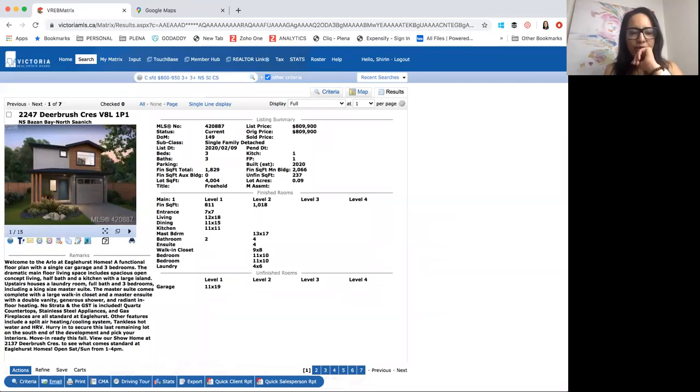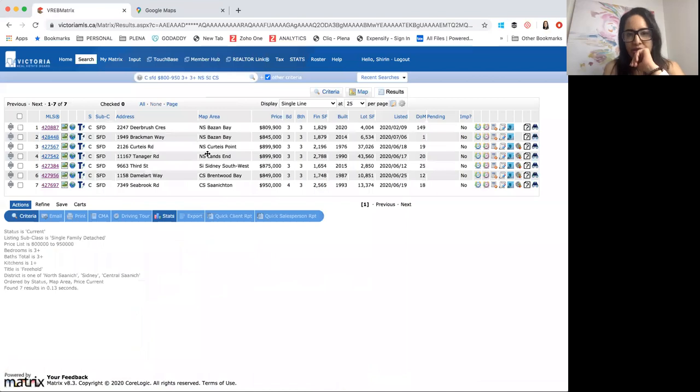And for that price range, again, let's go back to single line display. It looks like there's an opportunity to buy here. You just have to come by and check it out and make sure you're pre-approved for financing. I have a wonderful lady I work with at Royal Bank. Anyone who needs help, I would say go to her. She's always gotten me the best rates and the best service. So I highly recommend her.